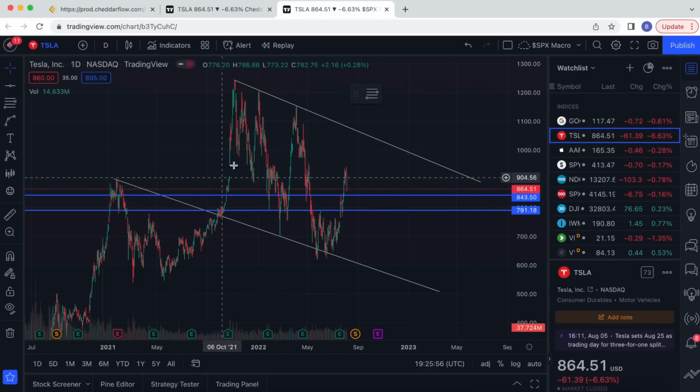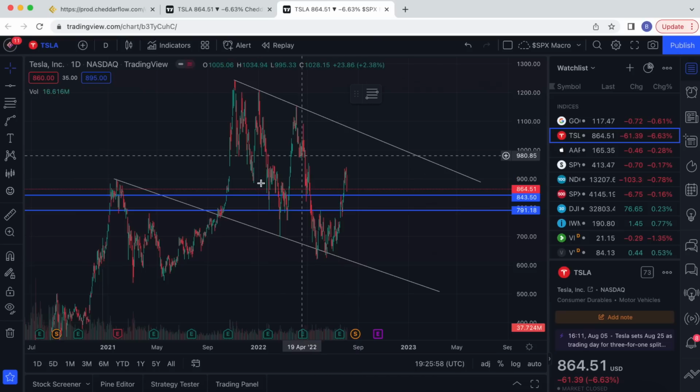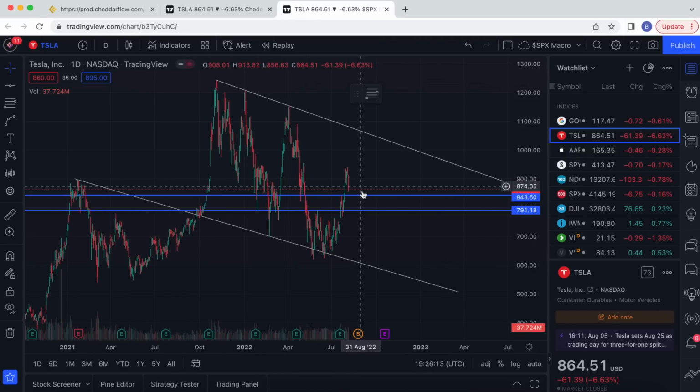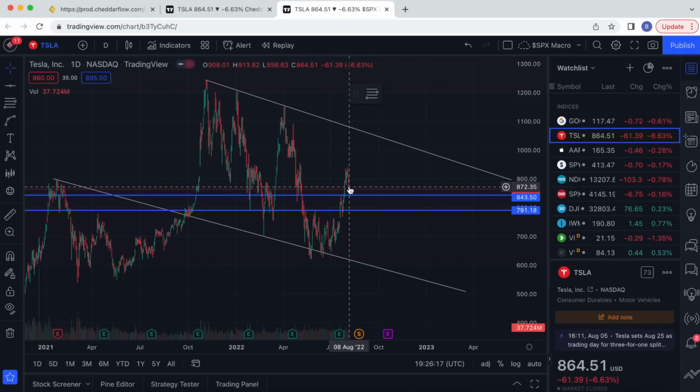As you can see, this is acting as a supply zone in the middle of the channel, roughly around 900. The top of the channel right now is around 1,000, a little bit over 1,000. And then right now, the bottom is roughly 600. So that's a very wide range we're trading within. And right now, we're smack in the middle of it. So it's going to be interesting to see what direction it chooses. But these 3 levels I showed you do need to hold if it does want to continue with upside. And also, if you're a bear, you're going to want those to break for more downside.